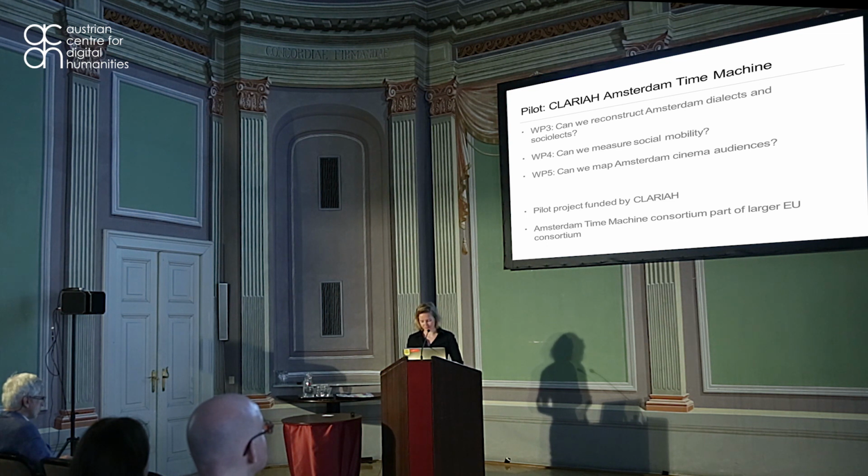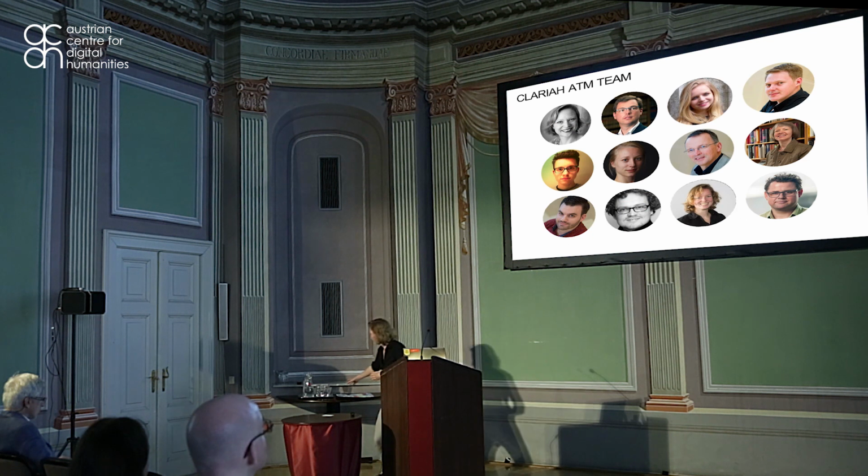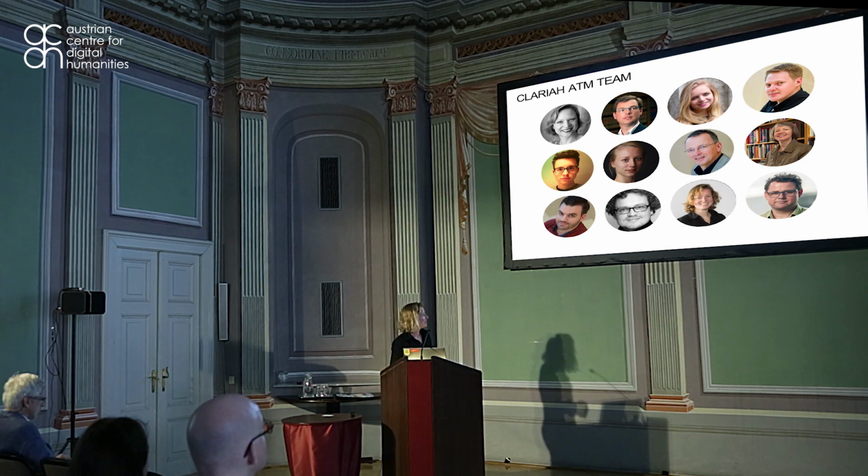And I should also say here that the Amsterdam Time Machine is part of a larger consortium. So within the European Union, we try to get this time machine off the ground. So here's our team, and there are in this team people who really know a lot about geographical information systems, media studies, linguistics, semantic web, and also some about user interfaces.